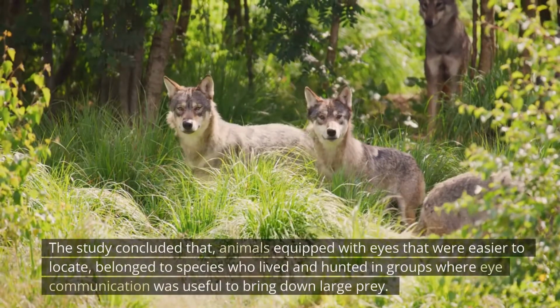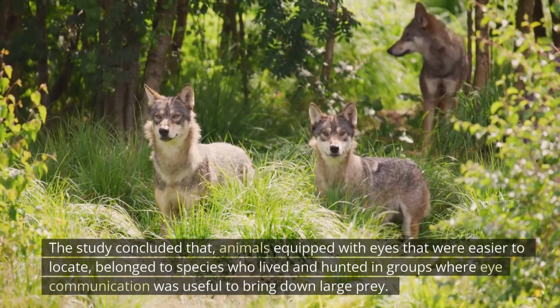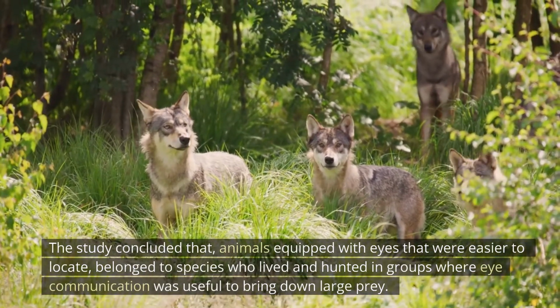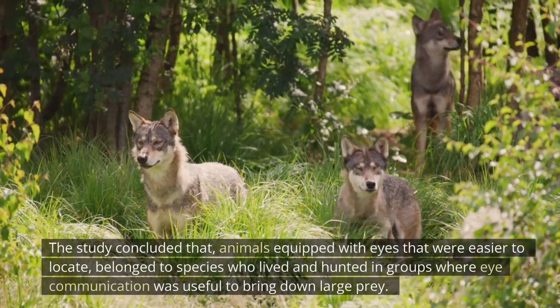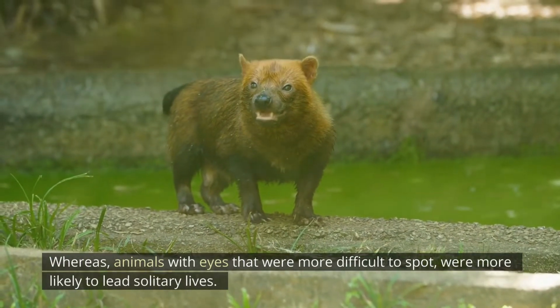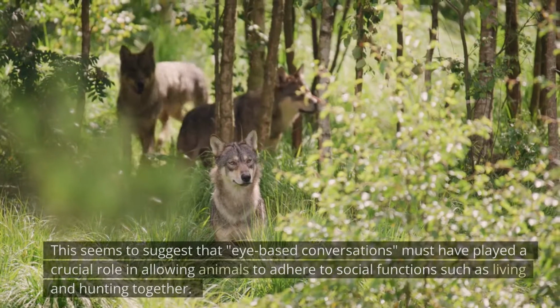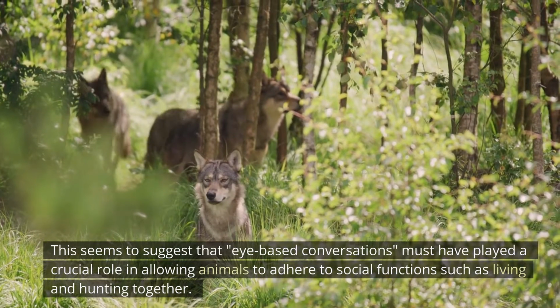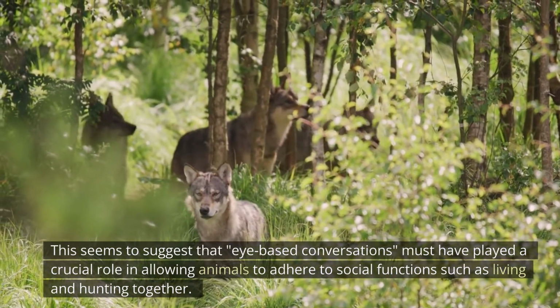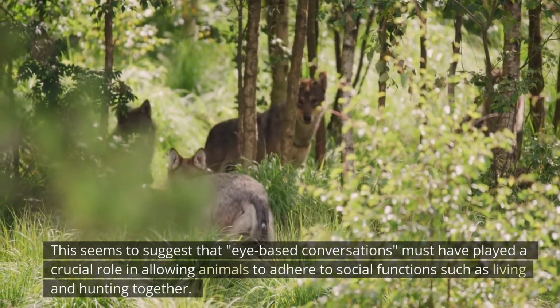The study concluded that animals equipped with eyes that were easier to locate belonged to species who lived and hunted in groups where eye communication was useful to bring down large prey. Whereas, animals with eyes that were more difficult to spot were more likely to lead solitary lives. This seems to suggest that eye-based conversations must have played a crucial role in allowing animals to adhere to social functions such as living and hunting together.